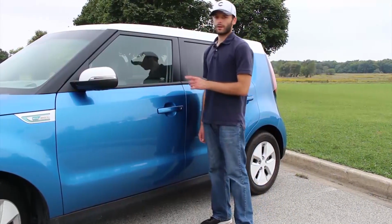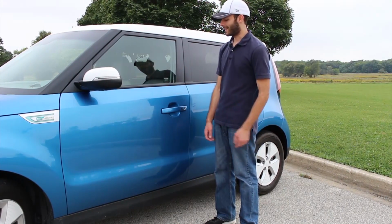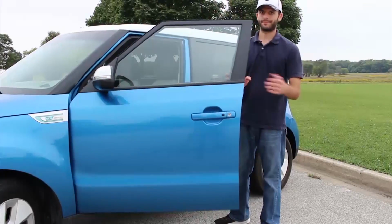Also, handy little feature here: if you have the key in your pocket, you don't really feel like getting it out, and the door's locked, you can just press this button right here. It'll unlock the door for you, and you can go right in.